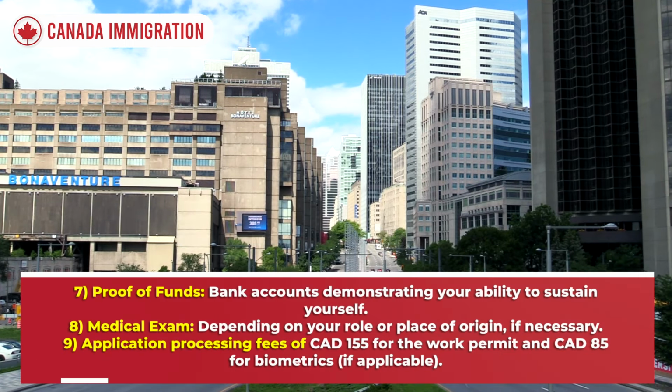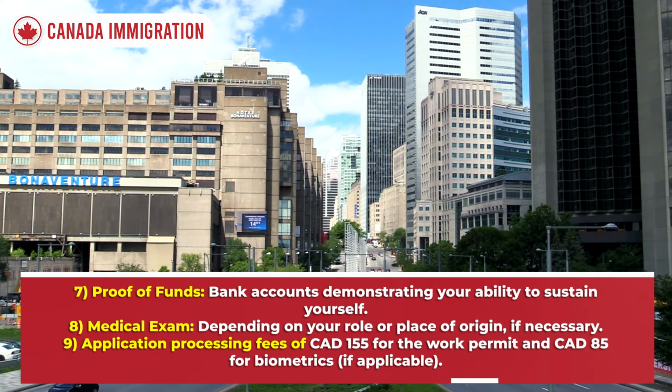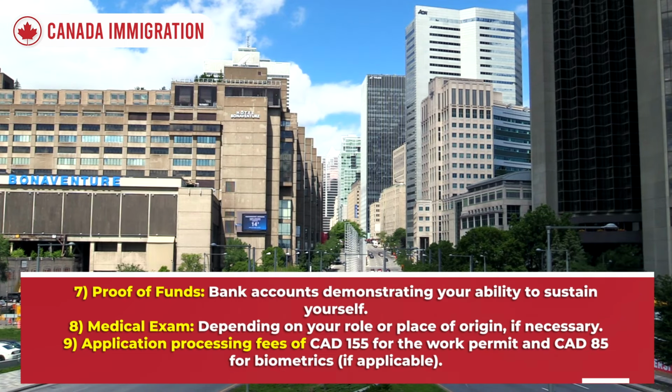7. Proof of funds. Bank accounts demonstrating your ability to sustain yourself. 8. Medical exam, depending on your role or place of origin, if necessary. 9. Application processing fees of 155 Canadian dollars for the work permit and 85 Canadian dollars for biometrics, if applicable.